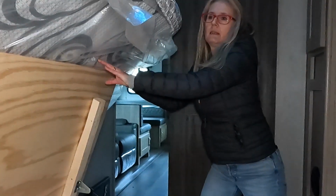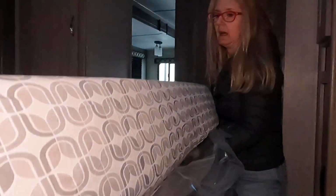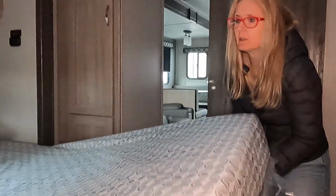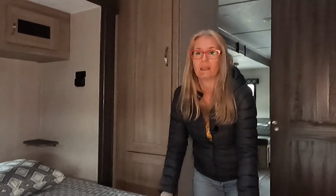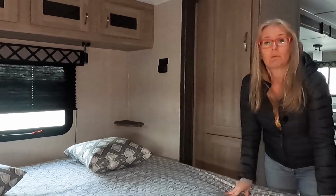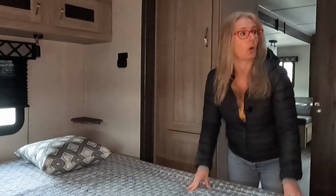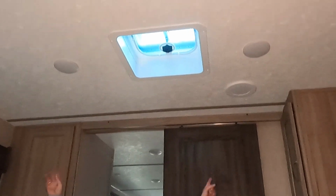And then this is definitely a two-person bed. And the other thing that I'm going to look into is, is it an option for this to be a queen? Because Corey and I would not want this size of a bed. We'd rather have the space. So that's for us. I also want to take you up and look at the ceiling because you can see LED lighting, speakers, AC ducting, and you also get a fan.